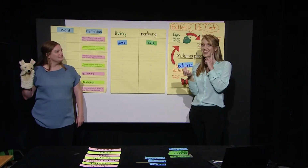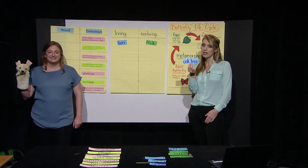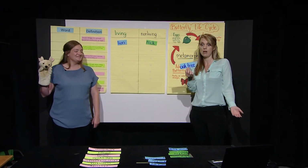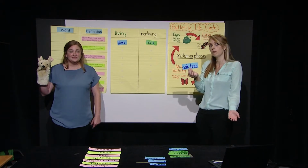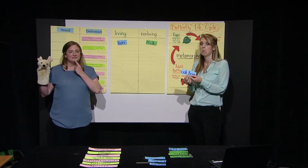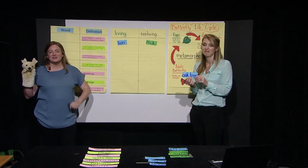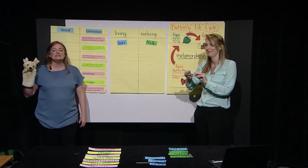Well, let's think about it. An oak tree takes in nutrients from the soil, so it needs food to survive. Does that make it living or non-living? Great job. An oak tree is living.